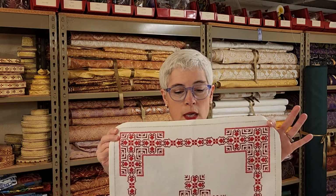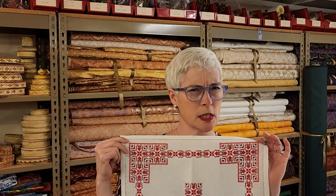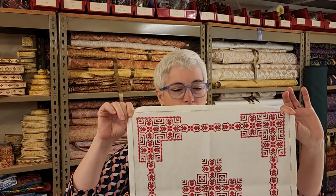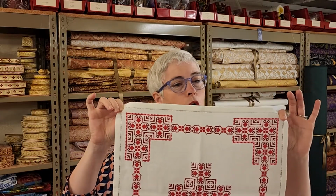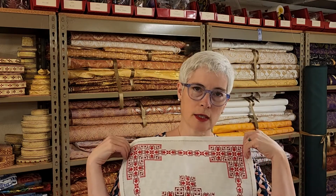So this design is coming out this fall. I don't know exactly when. I think it's on the schedule for October because I wanted people to have plenty of time to buy it as a Christmas gift if they want, and to have plenty of time to work it up before next spring. So that is our Pascha Basket cloth and a little bit of background about Pascha Basket cloths in general.